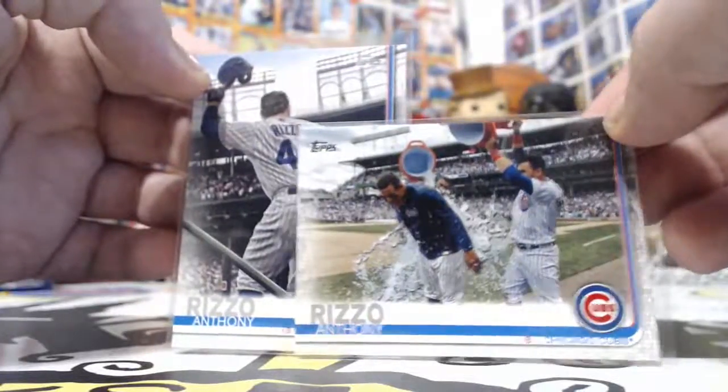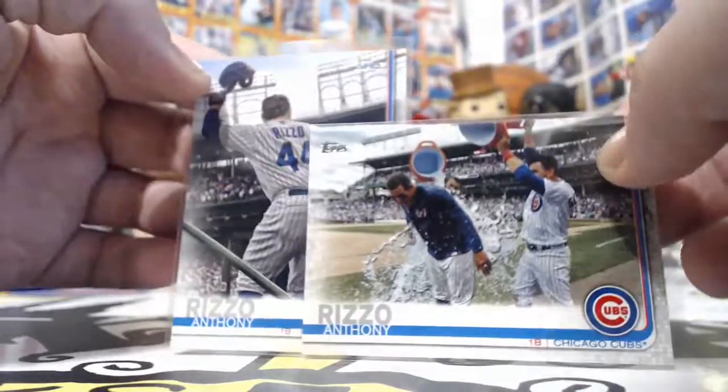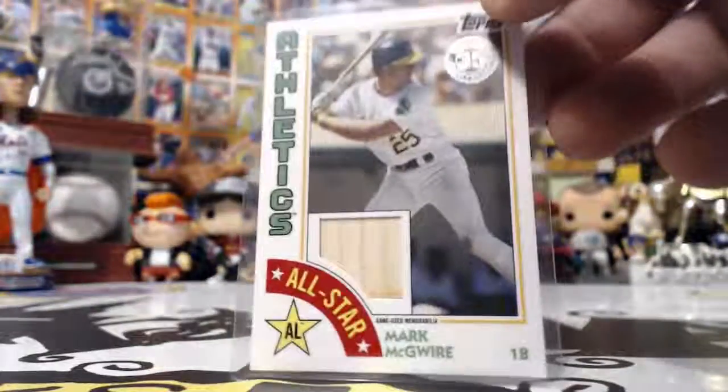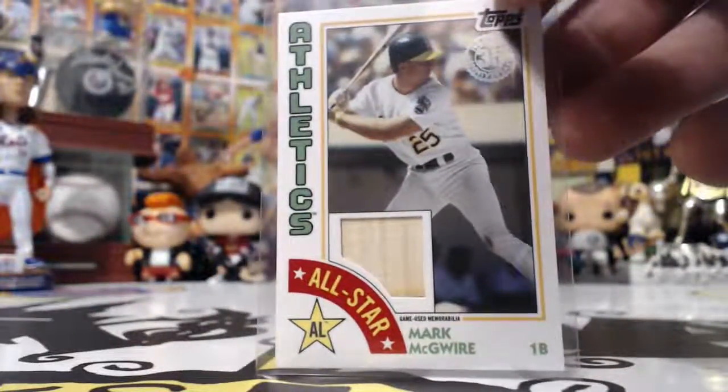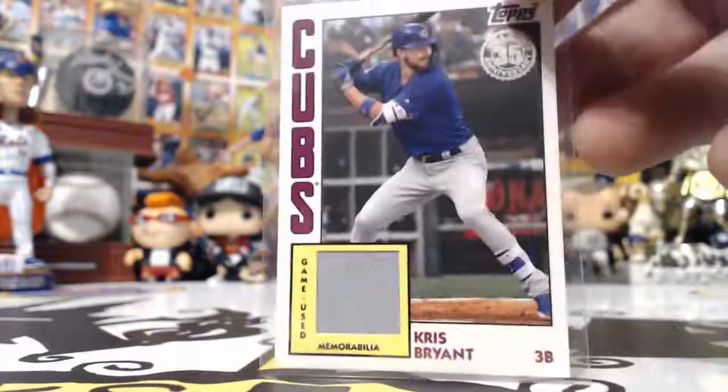Wow, so Cubs getting the two Rizzos, SP and the SSP. All right, guys, now the hits. All right, let's do the relics first. Okay, we got a bat relic, Mark McGwire for the A's. We got a jersey relic, Chris Bryant for the Cubs.